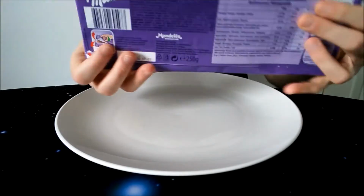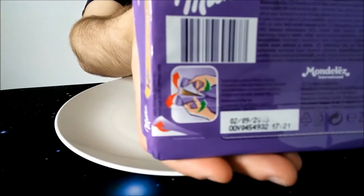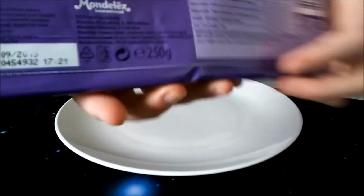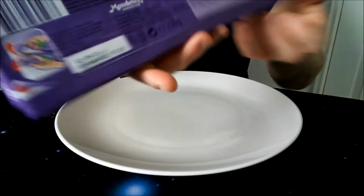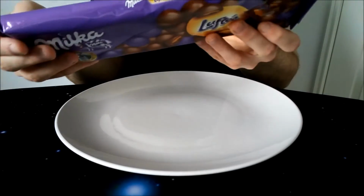So yeah, it's very much reminiscent of the UK Cadbury's bars now. It's got this flow wrapper malarkey, and I think the company here is Mondelez. I think they're a subsidiary of Kraft, or maybe they've gone around, I don't know. And obviously Kraft own Cadbury's now, so that's why there are such similarities really.